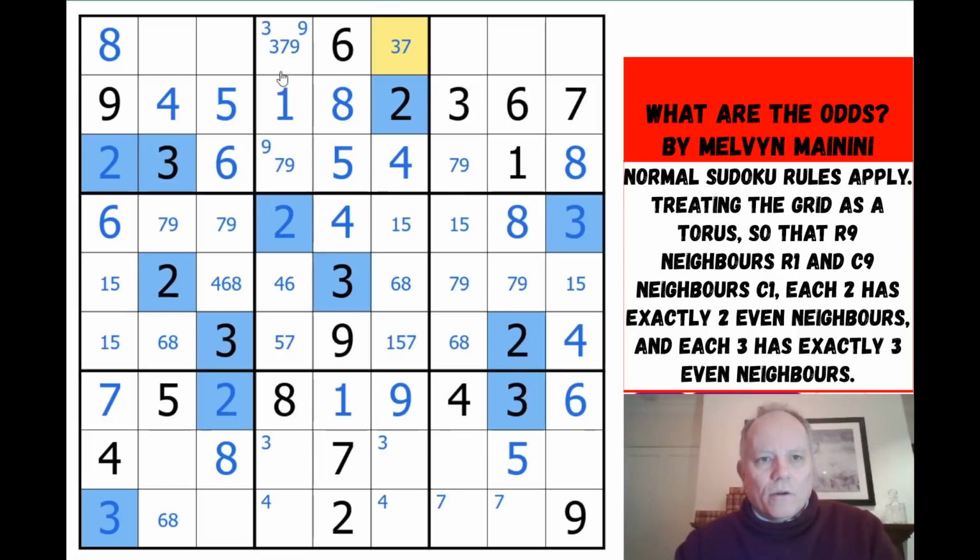Let's take out the corner marks, which are just cluttering the cells now. The 4, that can't be a 4, so 4 goes in here. Now what's that doing for this 2? It's given it its 2 even neighbours, so it needs an odd here, being 5 actually. It can see a 1, 7 and 9 in the box and a 3 in the row. So that one's been dealt with.